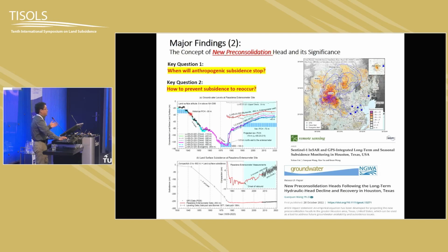So in the Houston area, we already finished, in the Southeast area, a cycle of consolidation. So subsidence started from the 40s. The groundwater level at that time was close to the pre-consolidation head. I call this the historic pre-consolidation head. Once groundwater level breaks through that level, rapid inelastic subsidence will start, continue, and then reach the max drawdown.